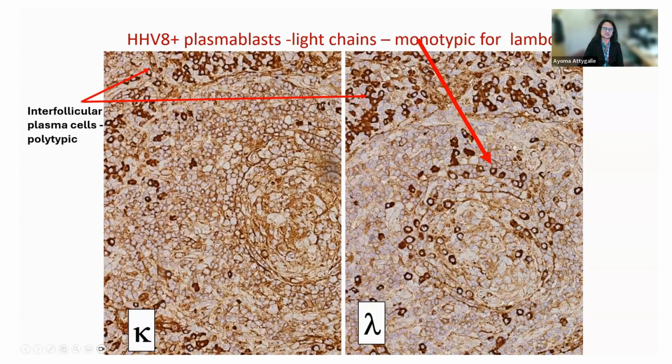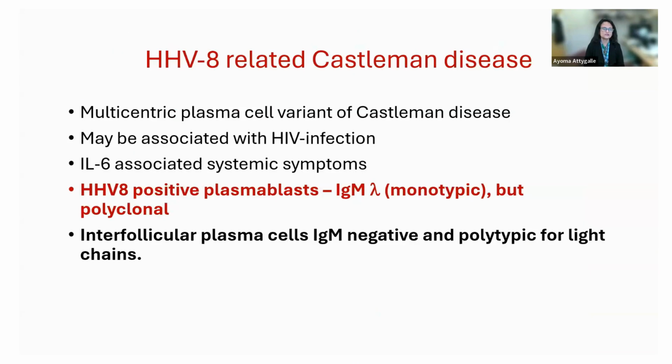The interfollicular plasma cells, on the other hand, are reactive, but they are polytypic for light chains. So the HHV8 positive Castleman disease can go on to develop a lymphoma, but I'm not going into that now. So this plasma cell variant of multicentric Castleman disease can be HHV8 positive, or KSHV positive. They may be associated with HIV, and they are associated with IL-6 related symptoms. And the HHV8 positive plasmablasts are IgM lambda, but polyclonal. The interfollicular plasma cells are IgM negative, and they are polytypic for light chains.